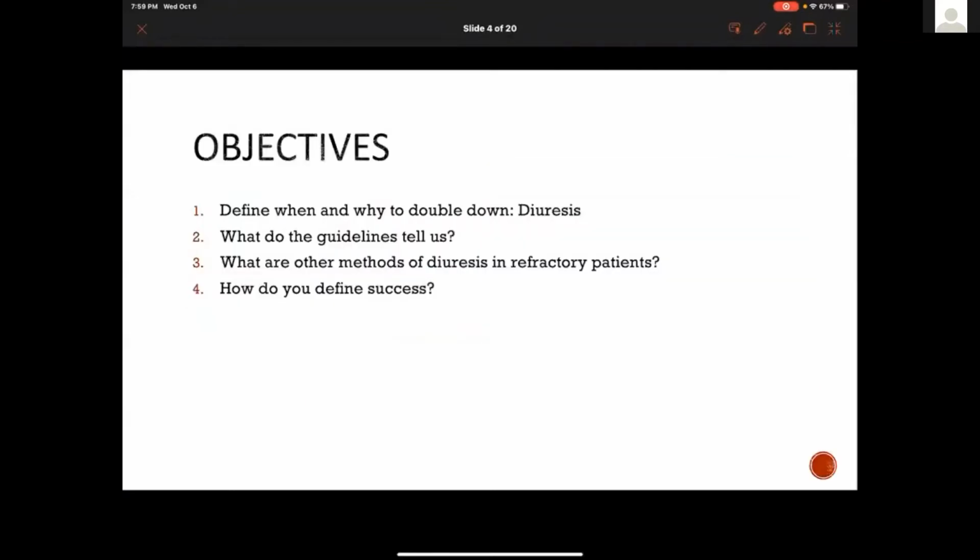So in the short 15 minutes, I'm going to try and go over a few objectives. Number one, define when and why you should double down with your diuresis, meaning what are some strategies you can use to enhance the diuresis that you've already started. What do the guidelines tell us? There are some guidelines out there that can help direct us, and you will generally see there is a consensus across the board. What are other methods of diuresis for refractory patients, and how do you define success?